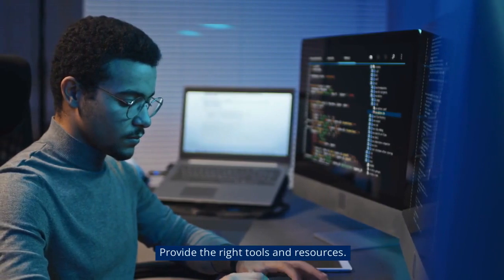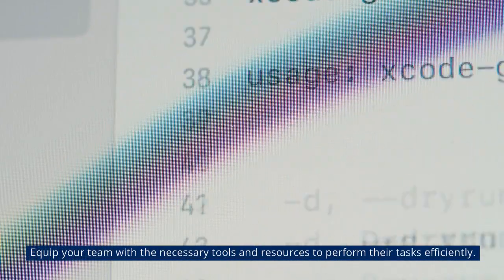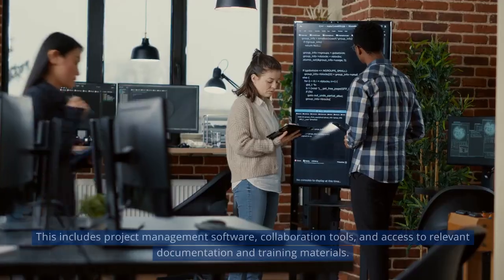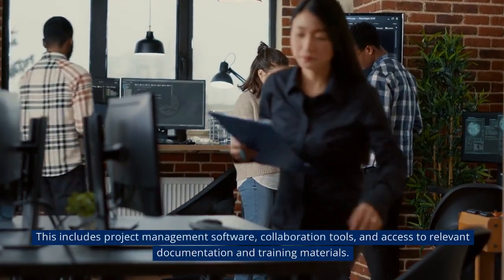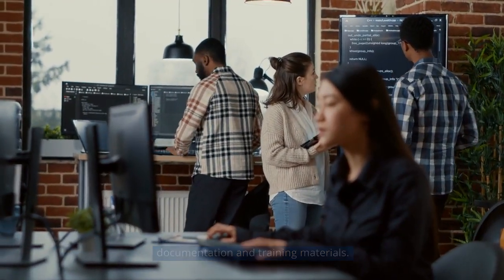Provide the right tools and resources. Equip your team with the necessary tools and resources to perform their tasks efficiently. This includes project management software, collaboration tools, and access to relevant documentation and training materials.